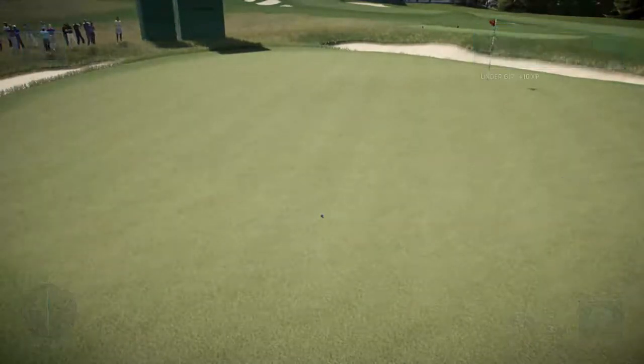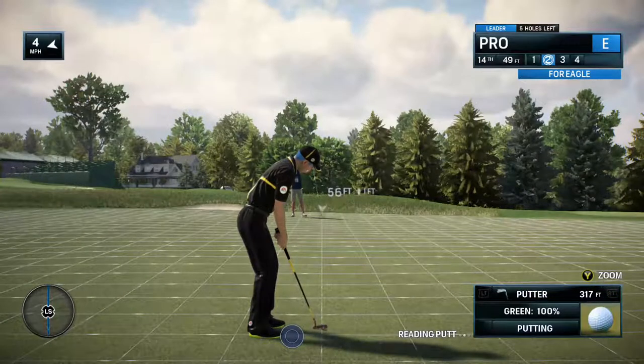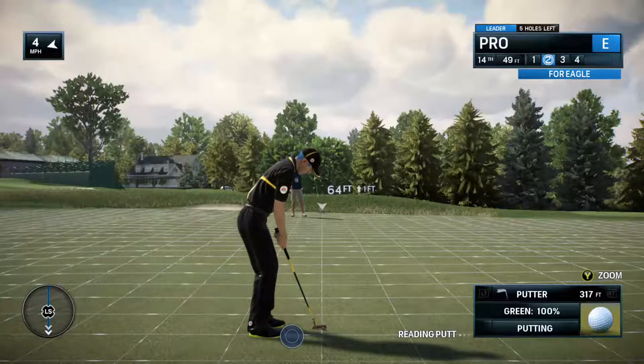Drivable par four, not for most in this field, but for this guy, yes, he has just knocked it on. What a shot.